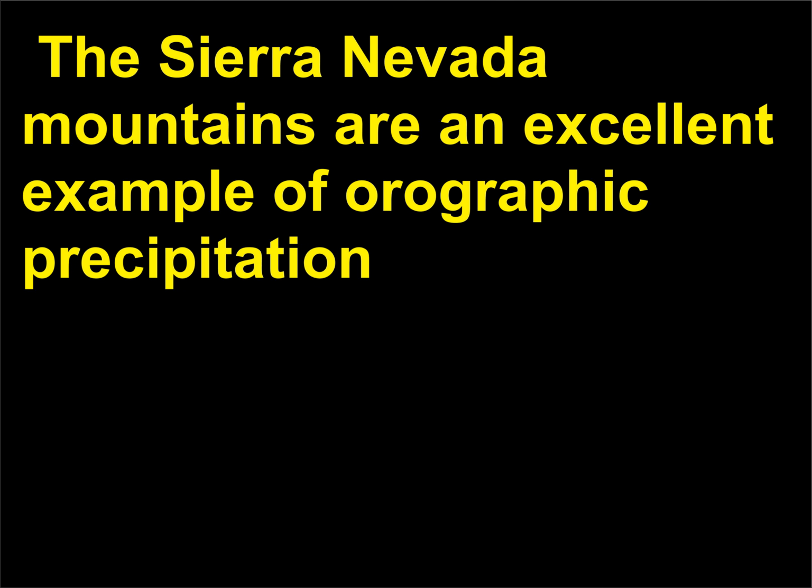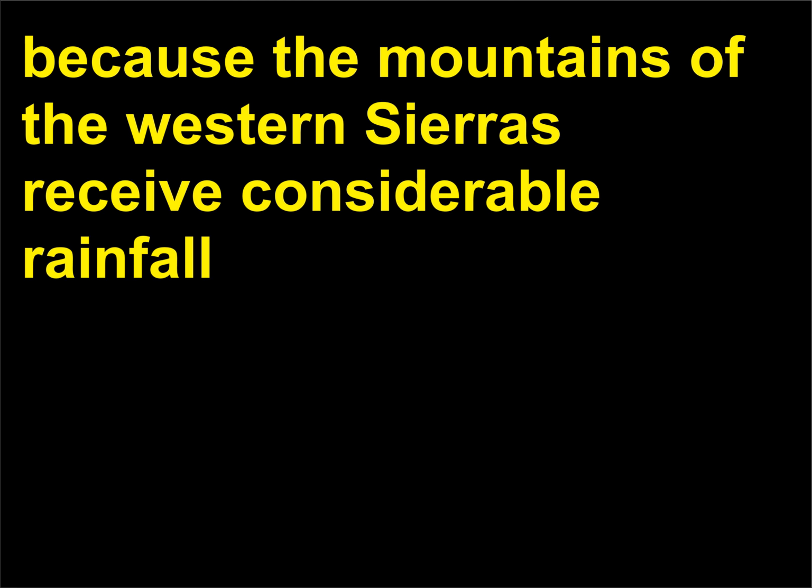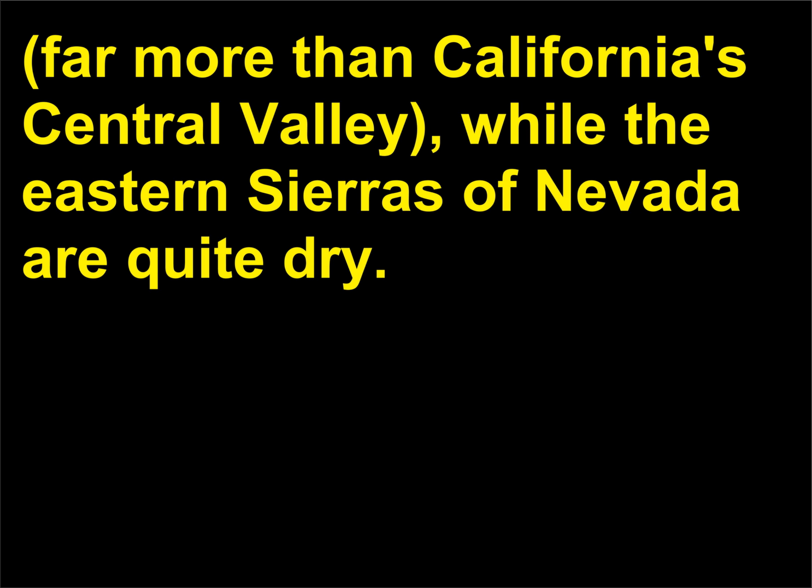The Sierra Nevada mountains are an excellent example of orographic precipitation, because the mountains of the western Sierras receive considerable rainfall, far more than California's Central Valley, while the eastern Sierras of Nevada are quite dry.